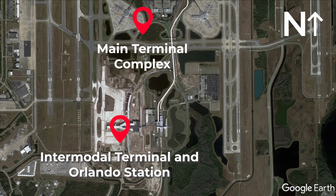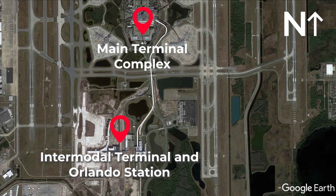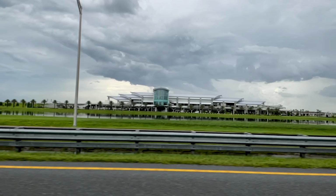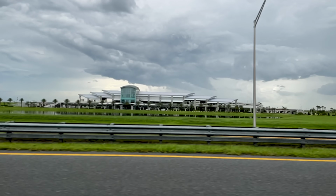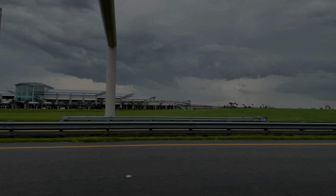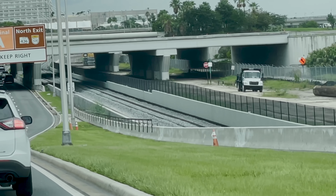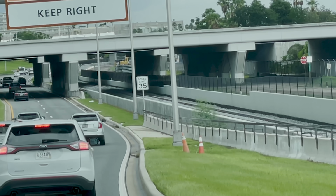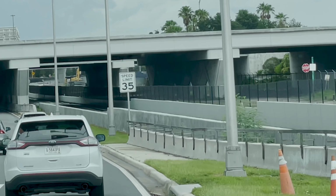Next, we will drive north through the airport on Jeff Fuqua Blvd, past the station toward the main terminal. Here's the Intermodal terminal, inside of which the station is located. We will take a look inside of it shortly. 2 tracks have been installed in the trench going under taxiways F and E. Ballast has also been dropped on the tracks.